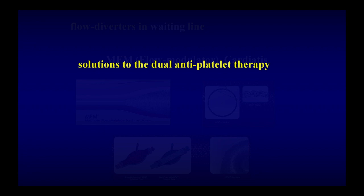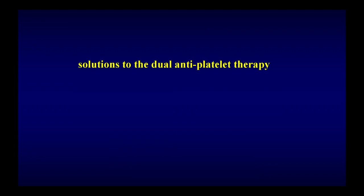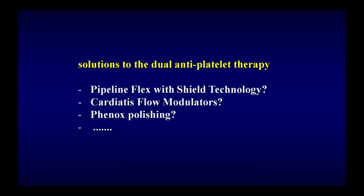Then there is the problem of the dual antiplatelet therapy. So now they are working on it, and one possible solution comes with the Shield technology of Pipeline Flex. As you see, there are question marks there because we are not sure that they work. But there is an effort. All the companies are working in order to have the possibility to use flow diverters with less and less dual antiplatelet treatment. Why? Because the dual antiplatelet treatment is risky. We have complications due to these drugs.